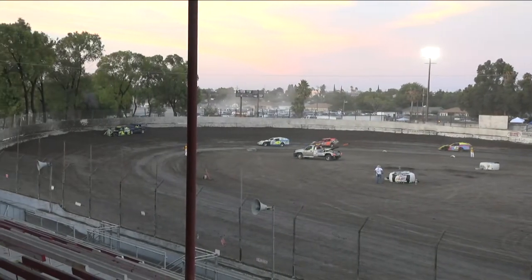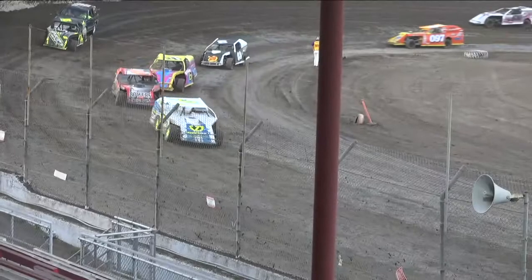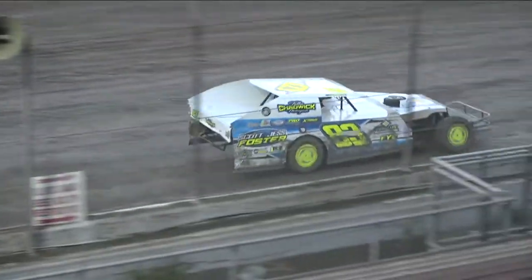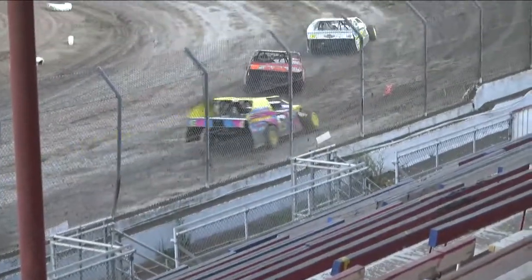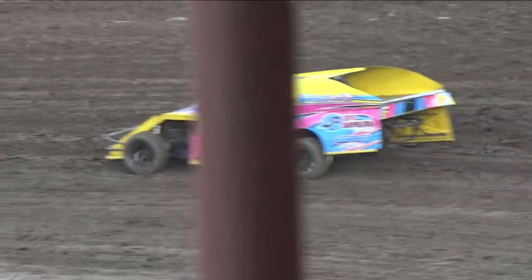Had been running the past few years in the IMCA Sport Modified ranks. Got himself a very nice dirt modified. Has run well with it, but not as well as Kellen Chadwick and Tricky Troy Folger are here tonight. But look who's in third. Where does he come from? After being dead last in his heat race and working his way up to third, Jim Pettit, I think he has a possible shot to win this.